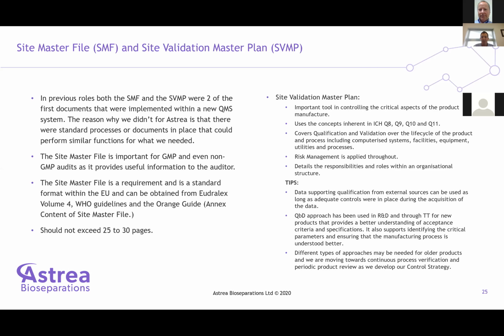So again, the site validation master plan takes the concepts inherent in ICH Q8, Q9, Q10, and Q11. I should highlight that the Q10 approach, which is quality management systems, and that's the worldwide ICH standard, International Council for Harmonisation, involves both ISO 9001 and also the GMP guidelines. So if you can achieve both, you should be fulfilling the Q10 requirements within the ICH guidelines. And I believe every auditor, be it a large or small pharmaceutical company, understands and appreciates the ICH guidelines for what they are. The site validation master plan covers the qualification, validation.